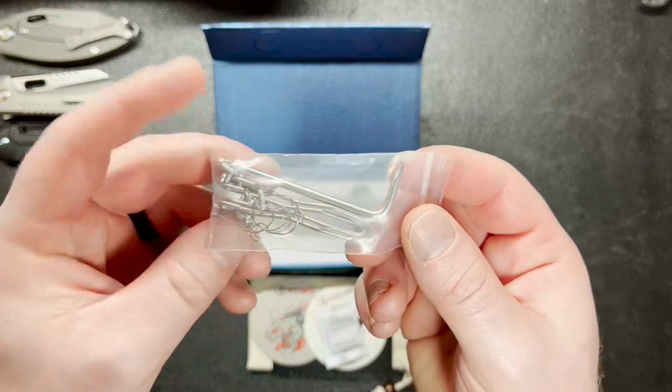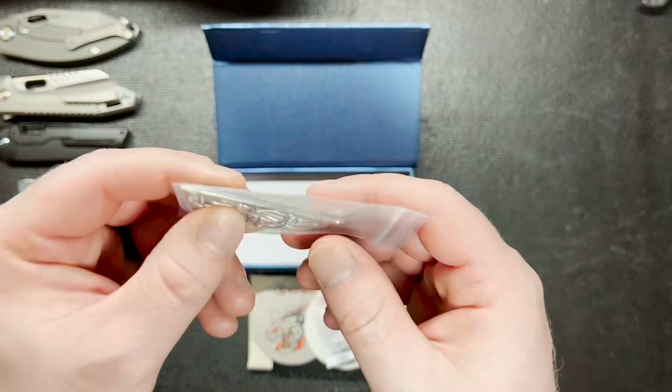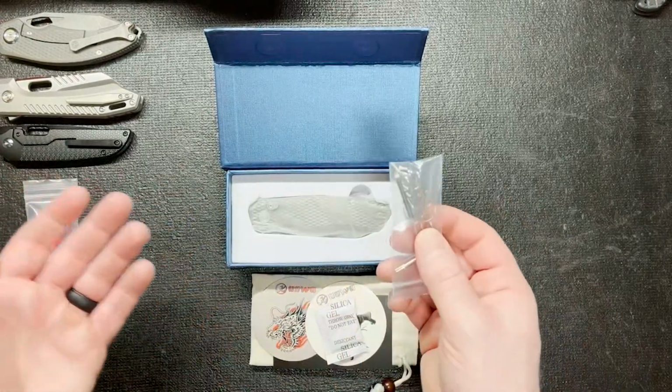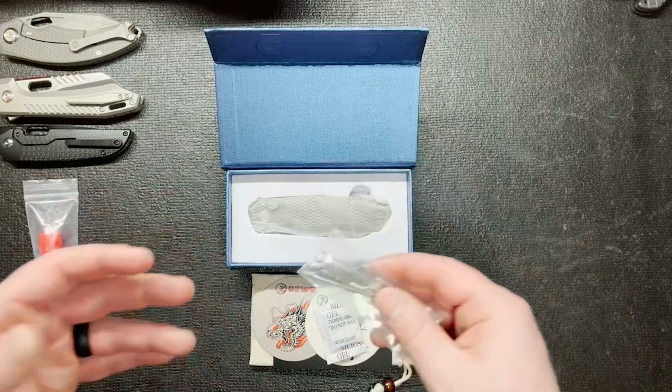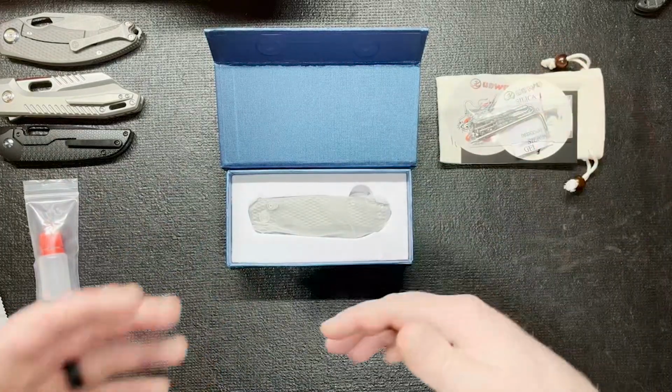It does have 2 extra wire clips, and you have some extra Omega springs and everything like that. Some screws, hardware. Cool stuff. That's what I like about them. You really get your money's worth, and that's what's great about Kunwu. They're really great about that. I can't get over it. I love their customer service and everything.